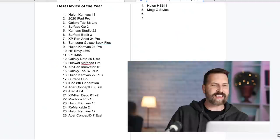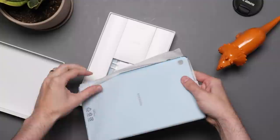The Galaxy Tab S6 Lite. This was Samsung's budget-friendly Galaxy Tab.